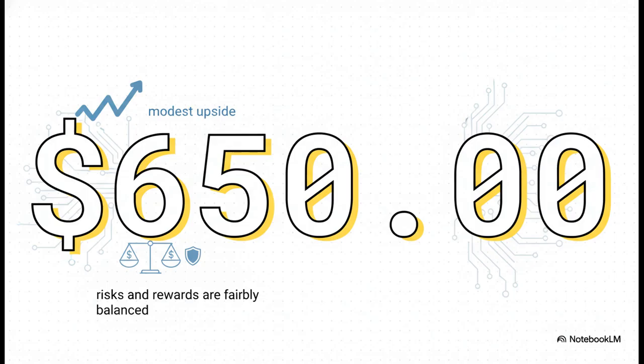So, we're initiating our hold rating with a 12-month price target of $650 per share. Now, that only represents a pretty modest upside from where we are today, and that's because we think the risks and the rewards are pretty evenly matched at this level.